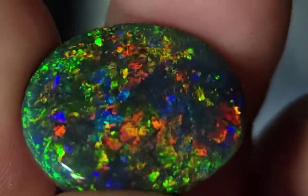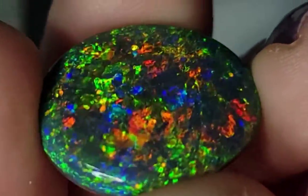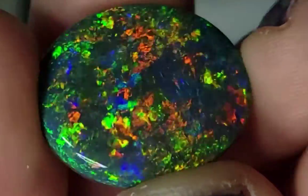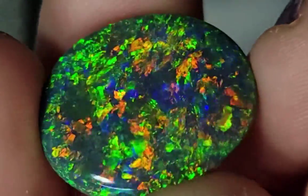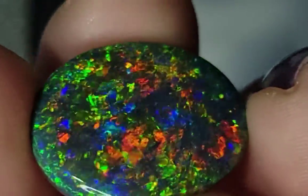So from some angles it displays nice blue and green, like royal blue and green. From other angles it displays nice red and orange and green. 10 carats black opal, and as bright as it gets.